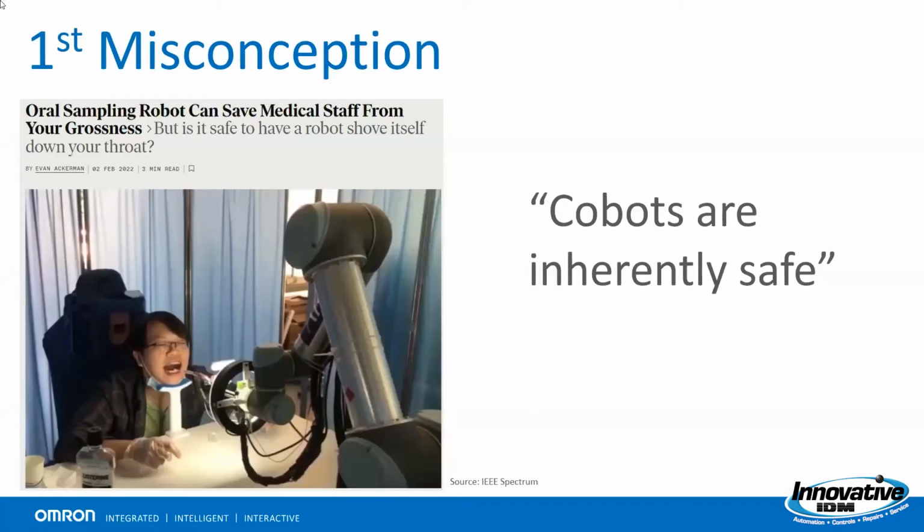So let's talk about some common misconceptions here. The first one I hear all the time is cobots are inherently safe. You pull it out of the box, you install it at your site, and no matter what you attach to the end of it, it's going to be safe, and that's the end of the story with safety. On the left side here, you can see a recent article from IEEE. Oral sampling robot can save medical staff from grossness. So this is actually a cobot that's been repurposed to give oral and nasal tests.